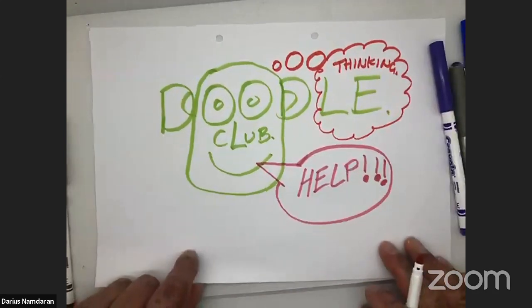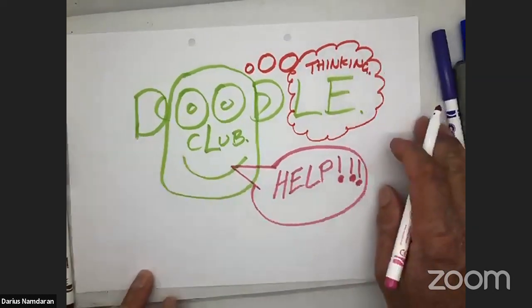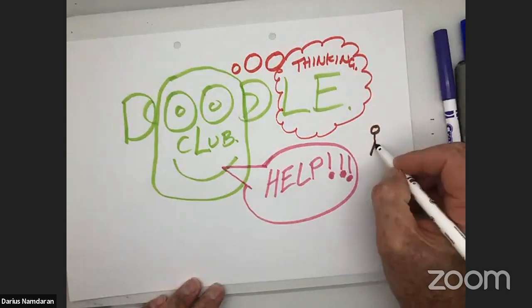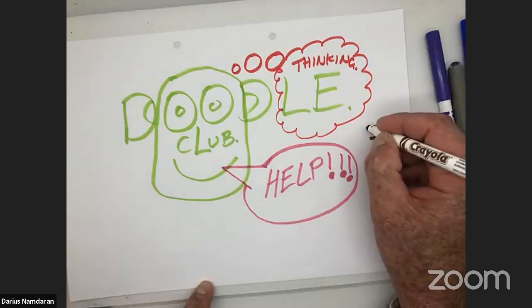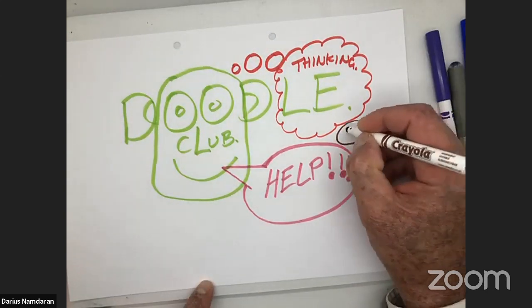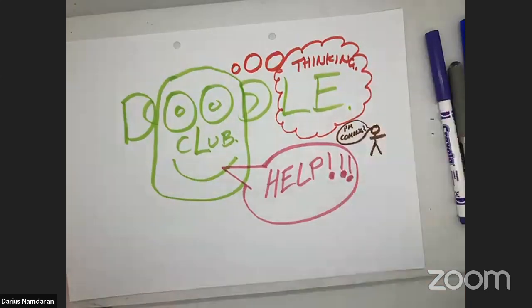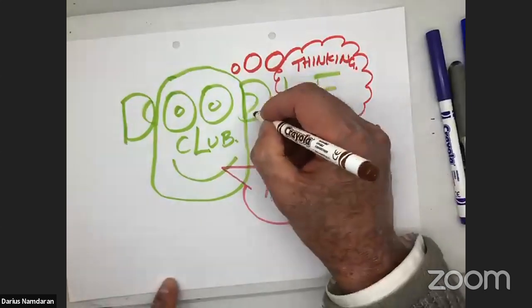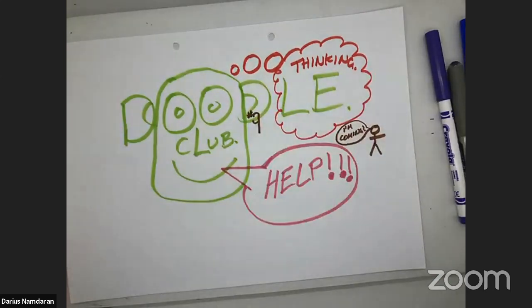Okay, super simple, really easy idea, lots of speech bubbles, and you can have another person in there, maybe giving him an answer here. Let's see if we can do a speech bubble for him. I'm coming, for example. So you can do all sorts of fun little things like this, and we're going to do that today. I better put his earring in today, shan't I? Doodle Club number 9.